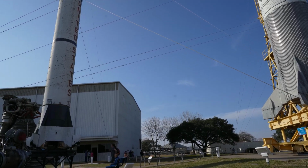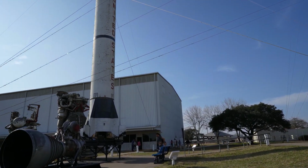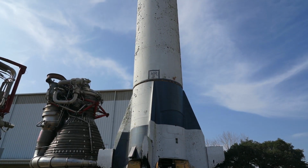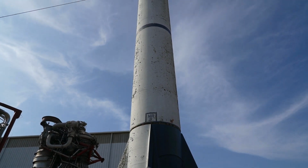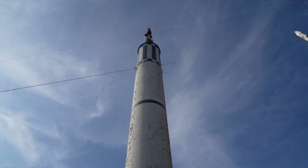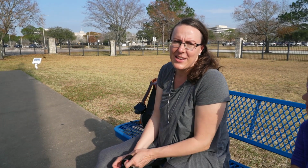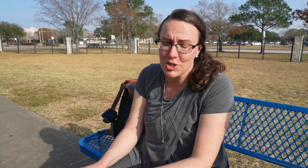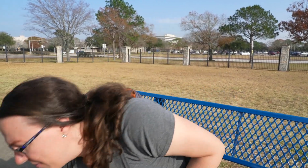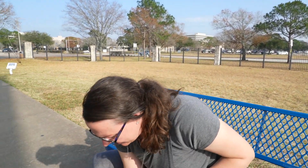And a Redstone rocket, the type that carried the first American astronaut on a suborbital flight into space. A word of caution here, these rockets are huge and you might find yourself stepping back into the grass to get some good pictures, but be careful where you step. I just got bit by a bunch of little red ants. I think I've finally gotten them all off my shoes and my socks.